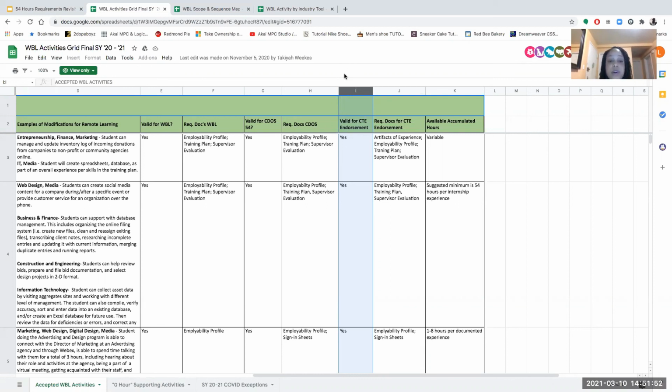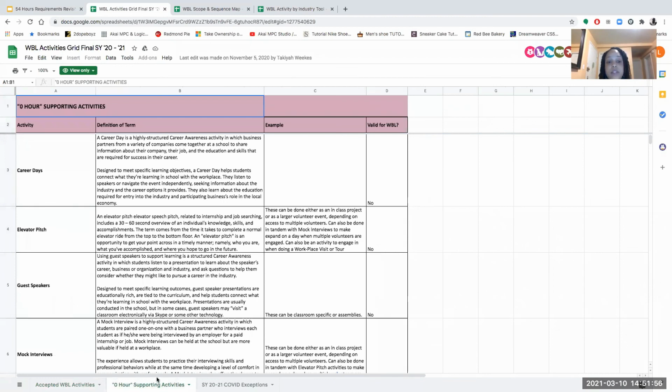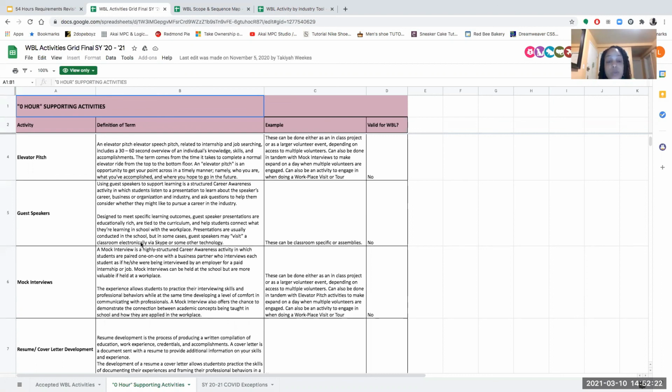Now, the middle tab, 0 hour supporting activities, are activities that also count in the sense of skills building, development and experience for young people, but they just don't necessarily count for hours when you're looking to add that up for the documentation piece. So, career days originally, guest speakers, elevator pitch, mock interviews, resume and cover letter development were seen as stepping stones to actual validated hour activity. So it's obviously things that you definitely cannot skip over with your young people, but they were, I guess, hoped to supplement whatever the main activity was.